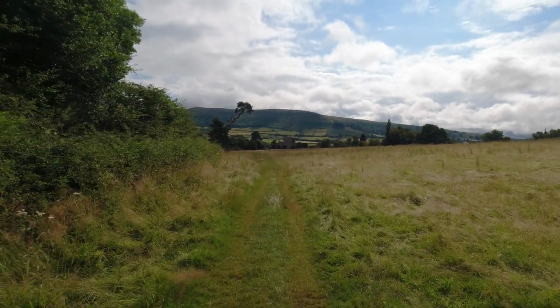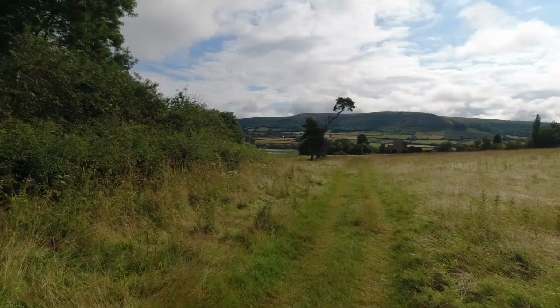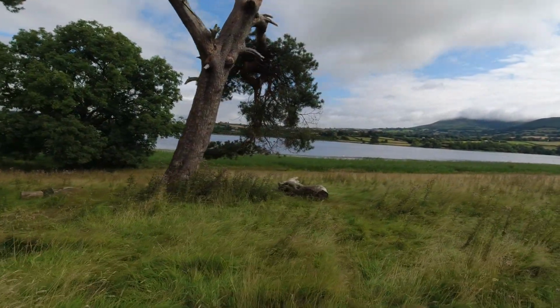We're approaching the church now before we turn off and head towards the A40. I couldn't find my microphone this morning, so hopefully the audio will be okay in this video. And there is Llangorse Lake.